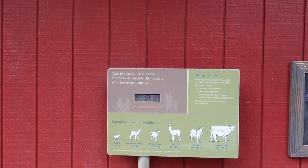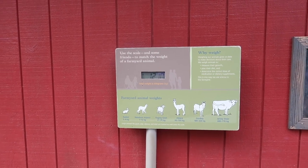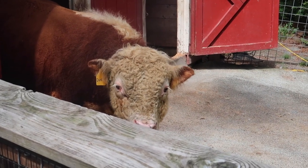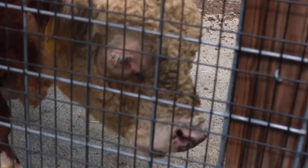So, I weigh almost as much as a donkey. At least I'm not a cow. Oh, hello, baby! You're very cute!